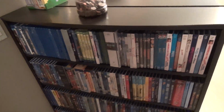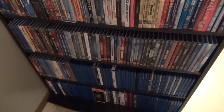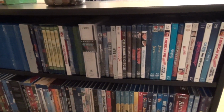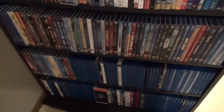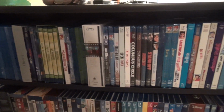So that's kind of how this is going to work. I'm going to take all the movies off the shelf, starting with the Blu-rays. I'm going to sort them, and then I'm going to put them back on the shelf and put them in order, and you guys are going to kind of see how I do that. And I don't know, I've never made a video like this before, so it's just something I feel like doing, and if you guys are interested, that's awesome, and if not, well, then I just did it for my own amusement, I guess. But anyways, here we go.